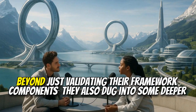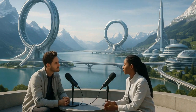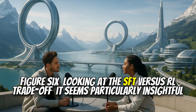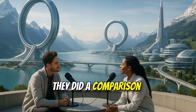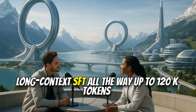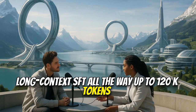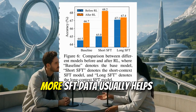It works. Beyond just validating their framework components, they also dug into some deeper analysis. Figure 6, looking at the SFT versus RL trade-off, seems particularly insightful for anyone building these models. Oh, this is really interesting. They did a comparison: apply RL after doing short context SFT up to 20K tokens versus applying RL after doing long context SFT all the way up to 120K tokens. Okay, and the long context SFT model, just by itself, was better than the short context SFT model, right? Right. Which makes sense. More SFT data usually helps.